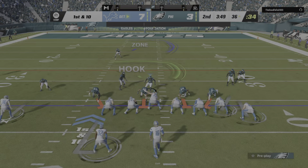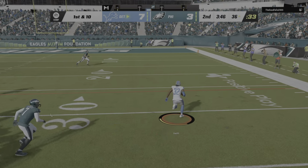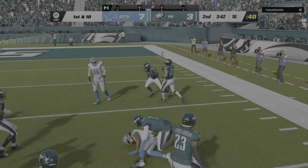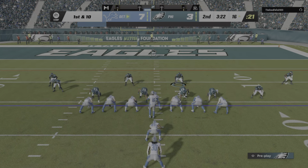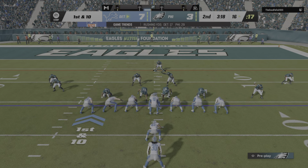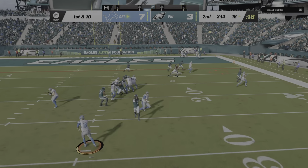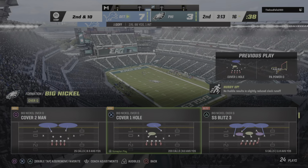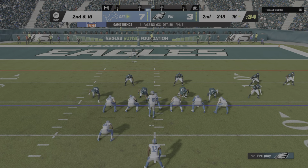So from the 36 now, first and 10. Goff a handoff here to Swift. And they'll wind up getting this one all the way down inside the 20. So the ball down to the 16 here for first and 10. Now a play fake and it's gone. And that one drops down incomplete. Good coverage there. Forced the ball free and it's second down.